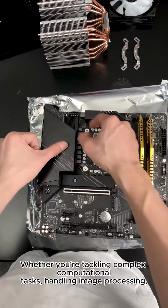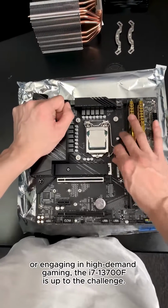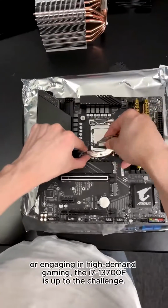Whether you're tackling complex computational tasks, handling image processing, or engaging in high-demand gaming, the i7-13700F is up to the challenge.